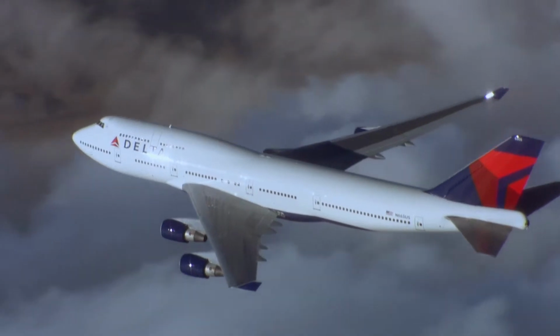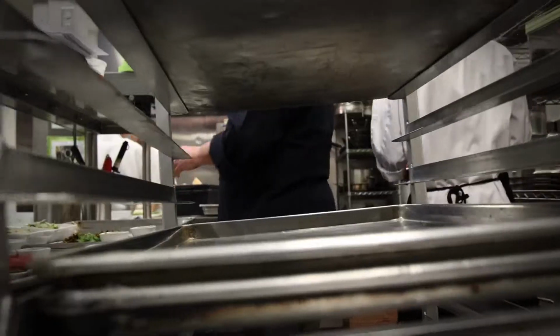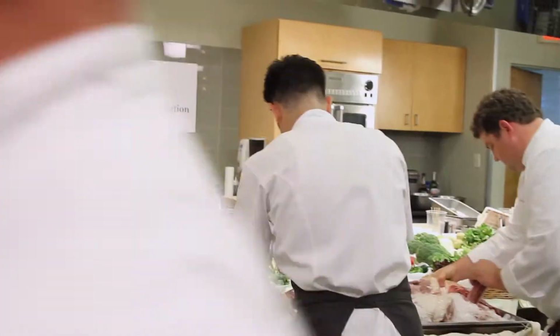Now, all meals served in flight are first cooked on the ground, plated, chilled, then transported to the aircraft. Flight attendants then reheat each dish before serving. So, for your second challenge, create a main course, plate, chill, reheat, and serve. You have 90 minutes to get your main course chilling. Chefs, you're now free to move out the kitchen.